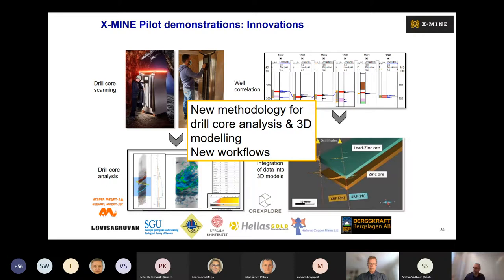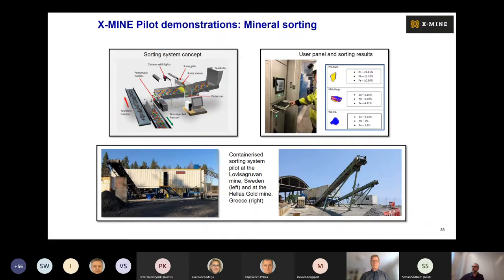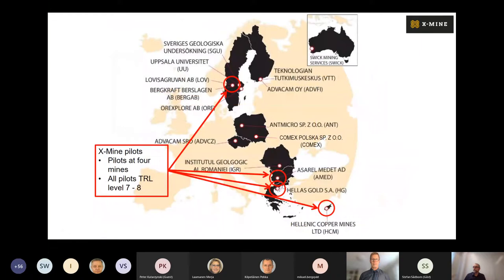Second demonstration is the mineral sorting. So we have the container-based sorting system, and we heard in the morning session a lot of details about that. What it does, it simply sorts the rocks into ore and waste. And here it's being demonstrated at the Hellas Gold mine. Actually, that demonstration has already ended, but this is a photo from that demonstration. And the pilots, the 4 mines, are located in Sweden, in Greece, in Bulgaria, and in Cyprus.